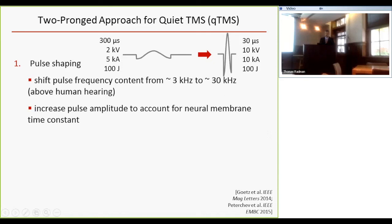And the second part of this two-pronged approach is to build a better coil. And the purpose of the coil, reasonably, is to make sure that the magnetic energy that you deliver to the coil is not converted to mechanical energy, or rather a minimum amount is converted. And not only that, but the conversion is linear.